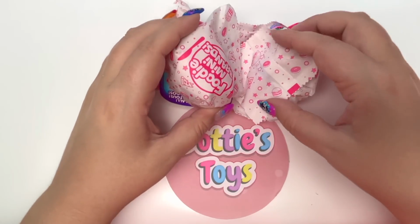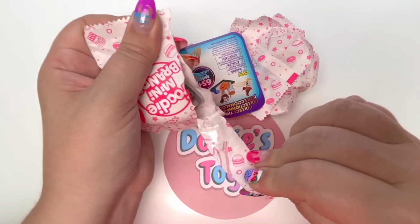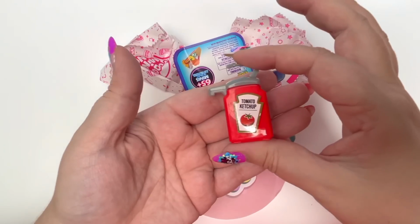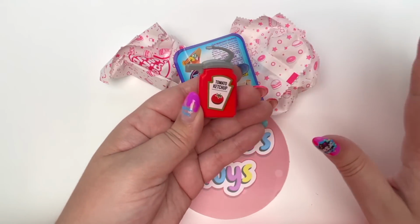Here we go. So let's not forget, we still need one of the frozen moments, and it is the frozen moment drink. Can we find it today? Let's find out. Okay, so this is the little ketchup. Let me show you what this looks like all put together. So here is our ketchup all put together. This sticker is very crooked, but I don't want to change it.